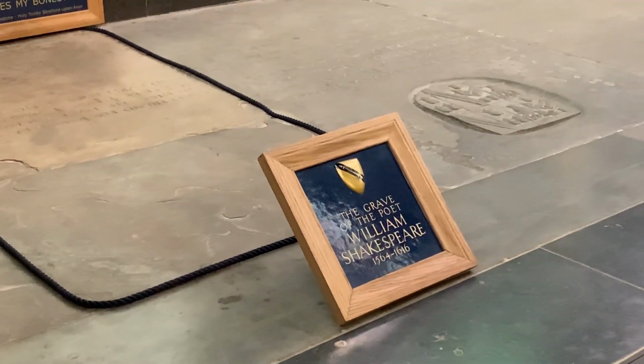Okay, so in the front of the chancel here is the actual burial site of William Shakespeare and his wife. So William Shakespeare was actually born and raised in this town that we're in. He was baptized in this church, and he was buried here in 1616.